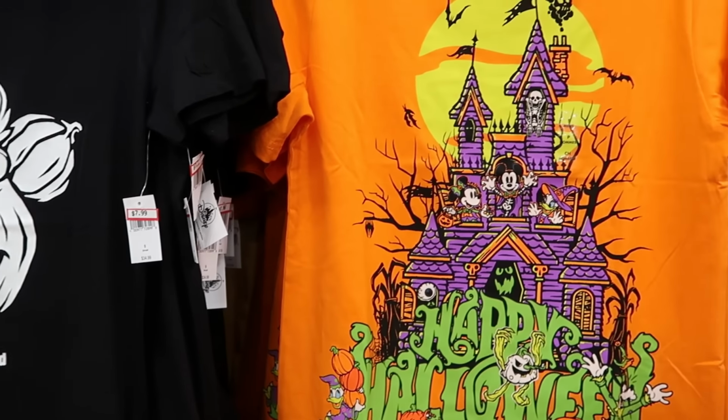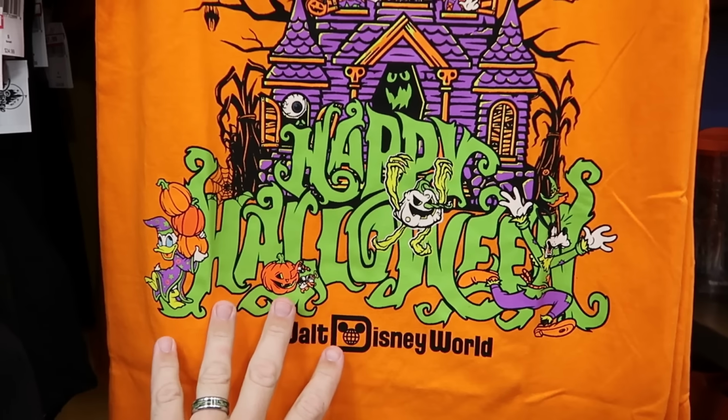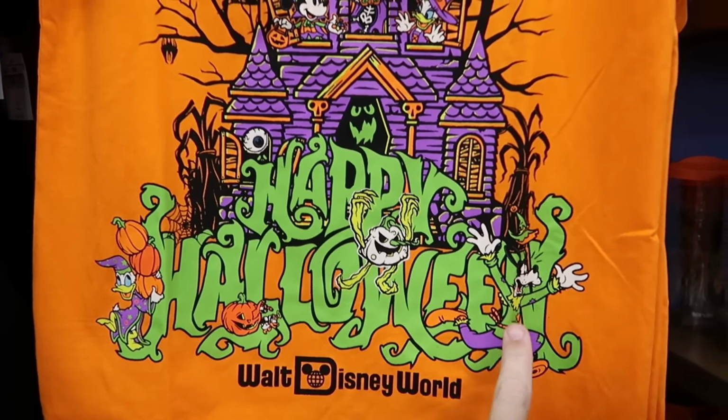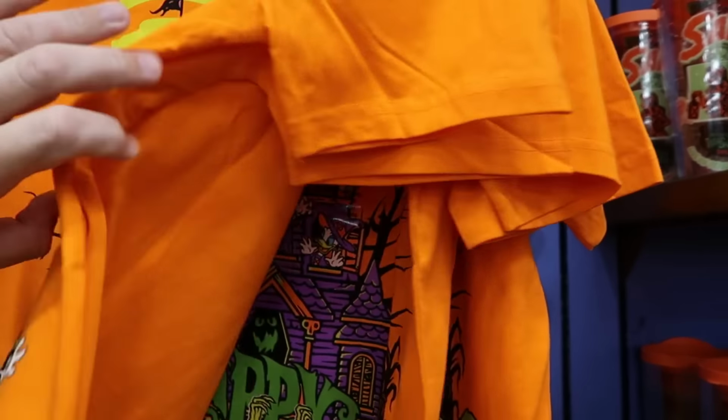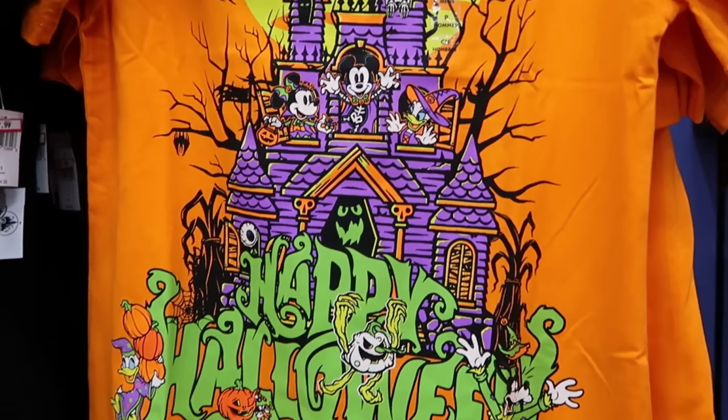Right next to that is the adult size graphic t-shirt. This one is unisex. Happy Halloween on the bottom. We have, let's see here, Donald Duck, Chip and Dale. Goofy's down there on the bottom. Let's see the old price-a-rooney here. This one is now only $8 from $35.